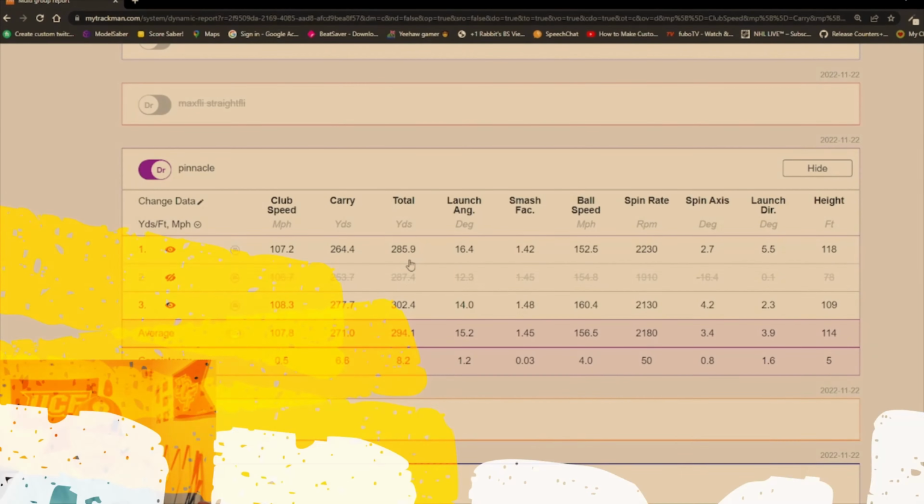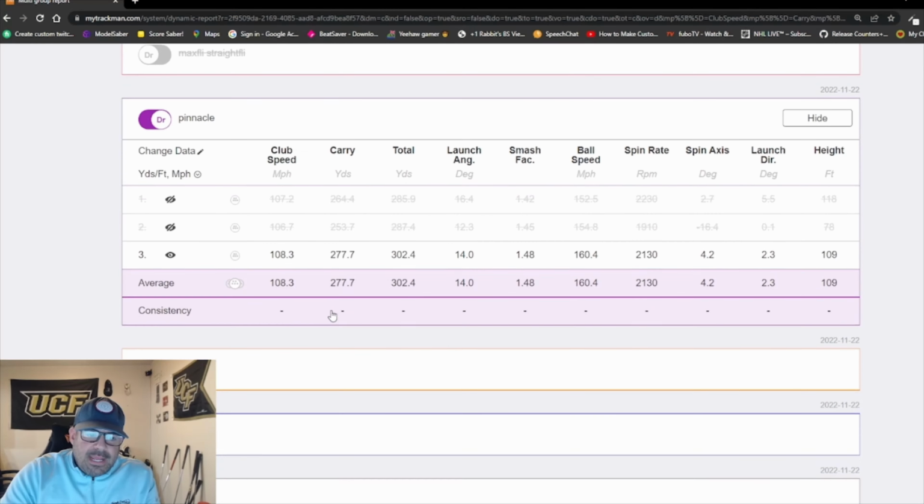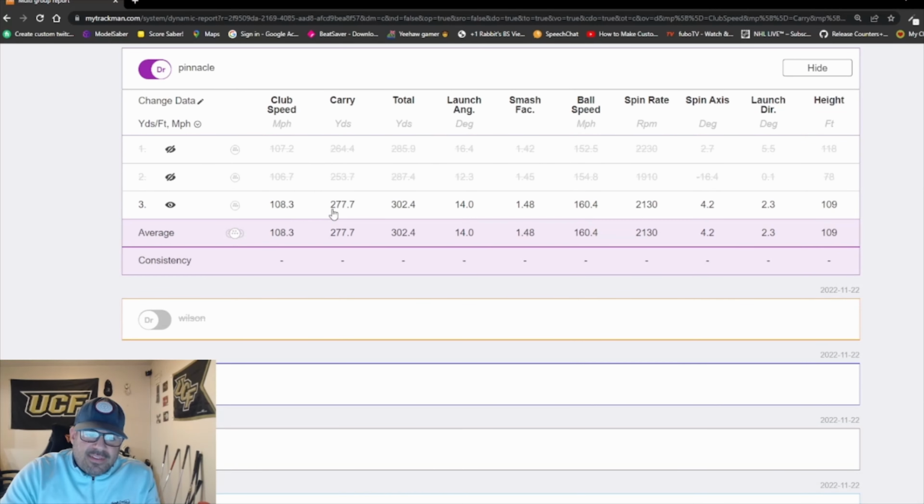Pinnacle, I was getting tired. 277 on 108.3. I mean, does it play? It's actually a little higher, 2/10. I would take off about to a 277. Yes, it does, but I would say it's like right here, comparatively to a Premier ball. Is it there? Does it compete? It does compete. Is it a value? Definitely, because I think, if I'm not mistaken, they're like $19 or $24.99.